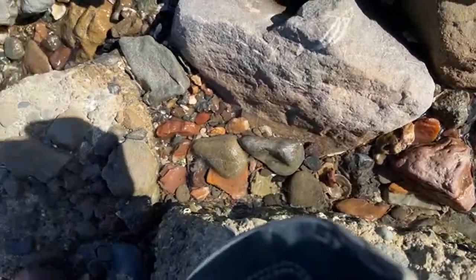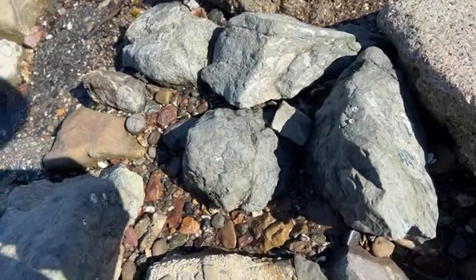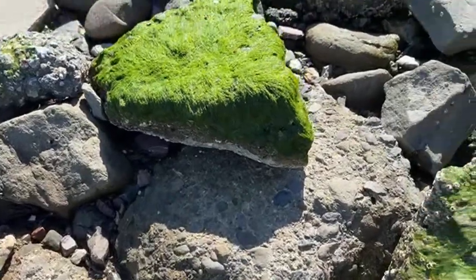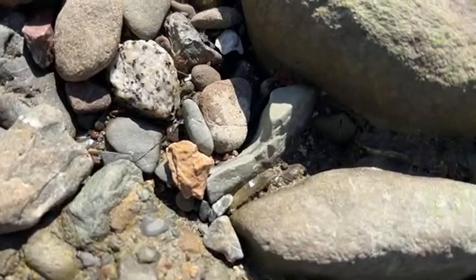It's so hard to look around down in all these little tide bits, because you never know where the best rock is gonna be hiding, just sticking in a little crevice somewhere. Little tiny piece of beach glass.